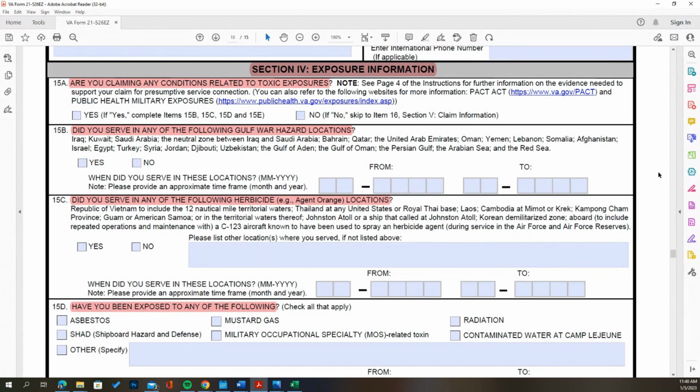Okay. And it says if yes, no, which section to go to. Did you serve in any of the following Gulf hazard locations? They're giving you the locations again. What are the dates that you served? Now, this is why it's important to have that VA claims folder, because if you don't have any other evidence and you have your VA claims folder and you served in one of these locations, not only is it going to have the location, it's going to have the dates that you were there. Okay, so that's another reason why you should be getting a copy of that VA claims folder.